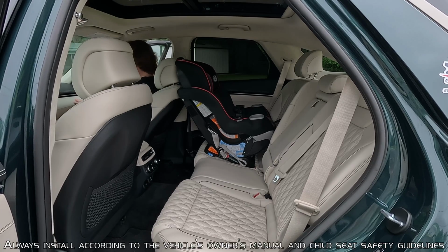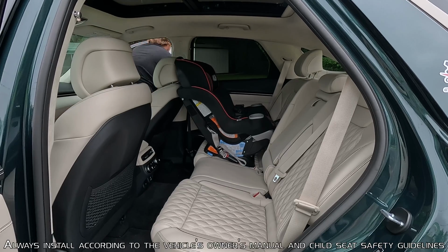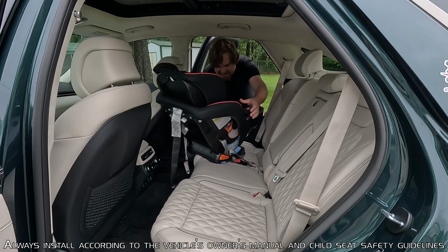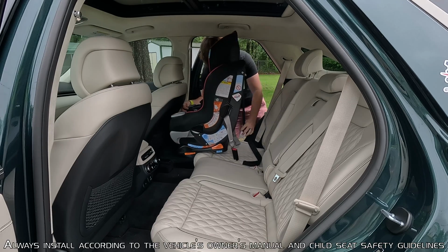Let's see what the front seat space is like with that. Okay. Knees on the dash, it is not the most comfortable. This is not how I would want to ride if I had a small child in a rear-facing car seat, but lucky for me, I don't. He is turned around and riding forward-facing now, so that is very nice.